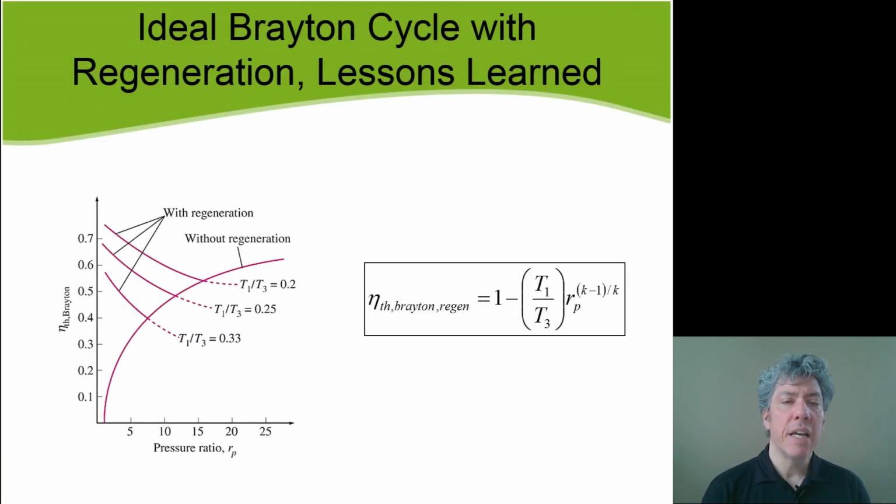As a matter of fact, this looks a lot like 1 minus TL over TH, doesn't it? The only thing is we've got this pressure ratio then to the power of K minus 1 over K. And so what you see from this is that, let me back up, as the pressure ratio increases, you actually end up with a decrease in efficiency.